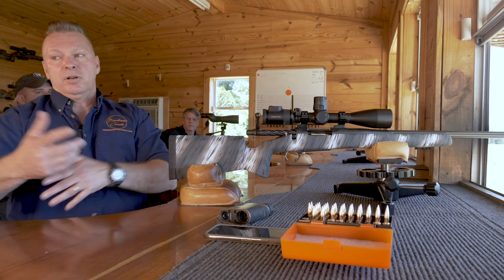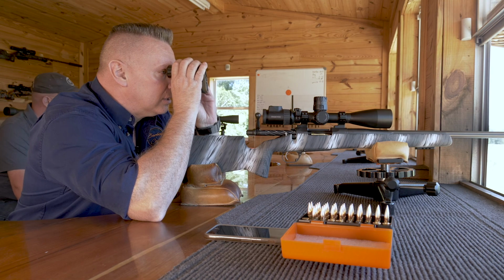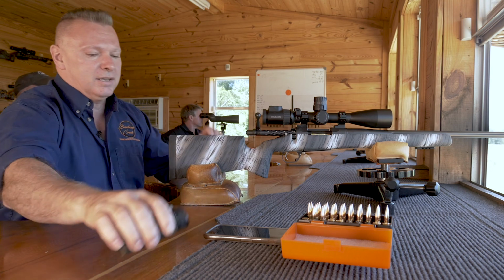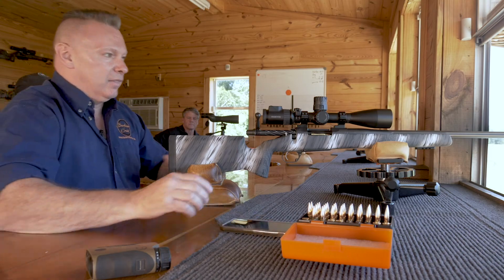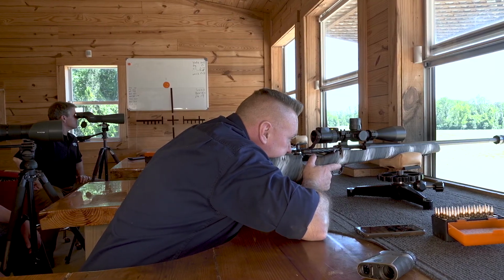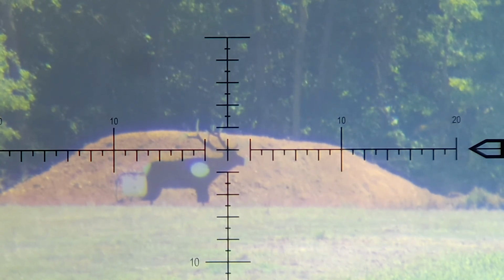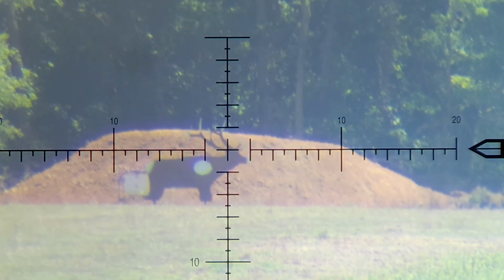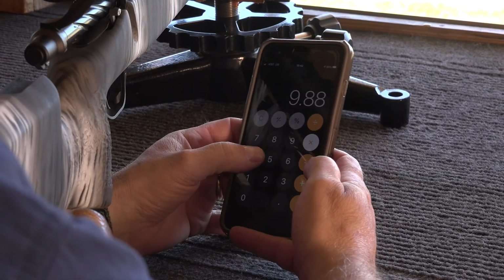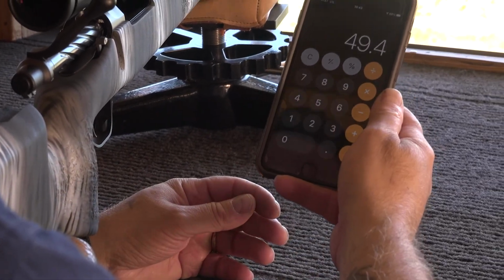So if you actually range the animal with a rangefinder, and then look through your reticle, and most reticles that we use have minute of angle hash marks on it, you can take it and there's a mathematical solution that will tell you exactly the size of the animal. So I got an elk out there, I'm gonna go ahead and range it, and that elk is 988 yards, and what I'll do is take a calculator and plug in 9.88, and then I'm gonna look through my crosshairs and measure the length of the antlers. I got 1, 2, 3, 4. 1, 2, 3, 4. I got 5 minutes of length. So what I'm going to do is multiply that by 5, and that elk is 49.4 inches.